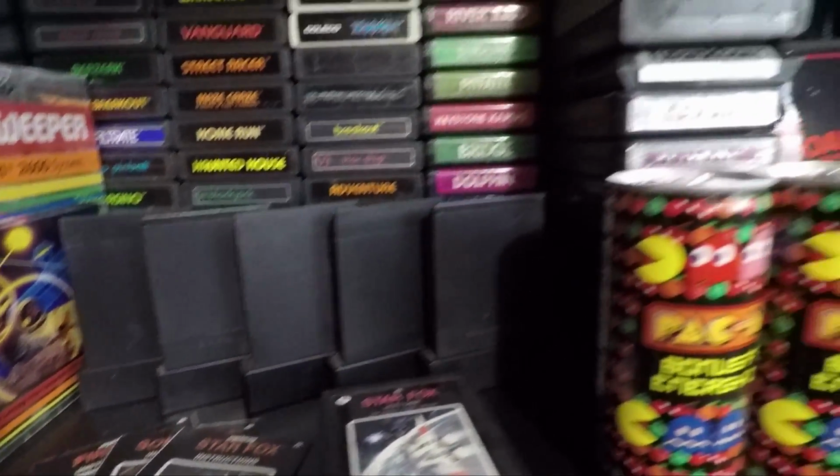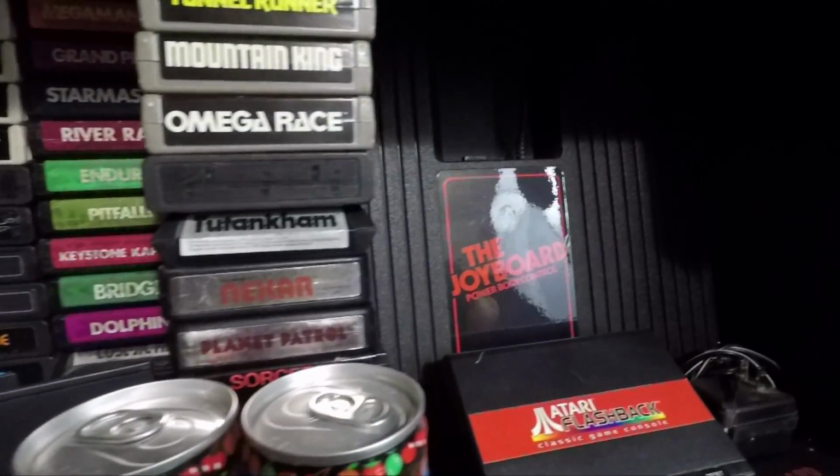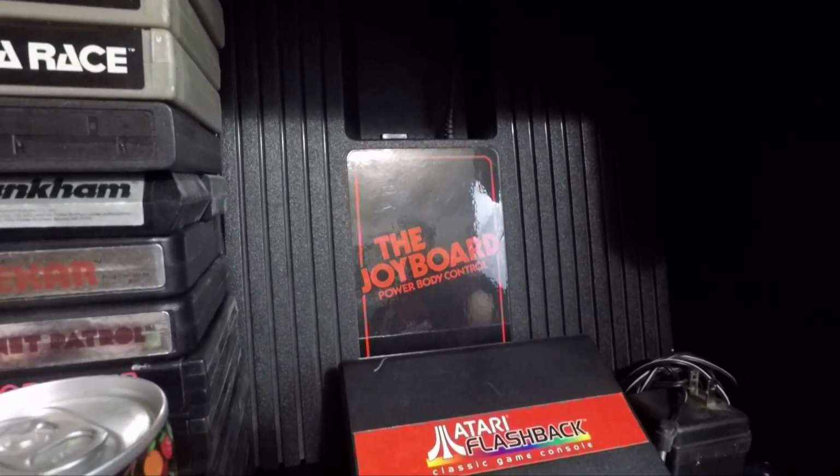We do have the Joy board, which I don't really ever see anybody that has one. It's kind of like a board like the Wii Fit, where you would stand and it does what a controller would do, but on the board. So you would use it with a game like Mogul Maniac, where you would control the skier, or whatever game you're playing, with the board. And it does have a port so that you could connect a paddle to it or whatever. But that's actually pretty cool.